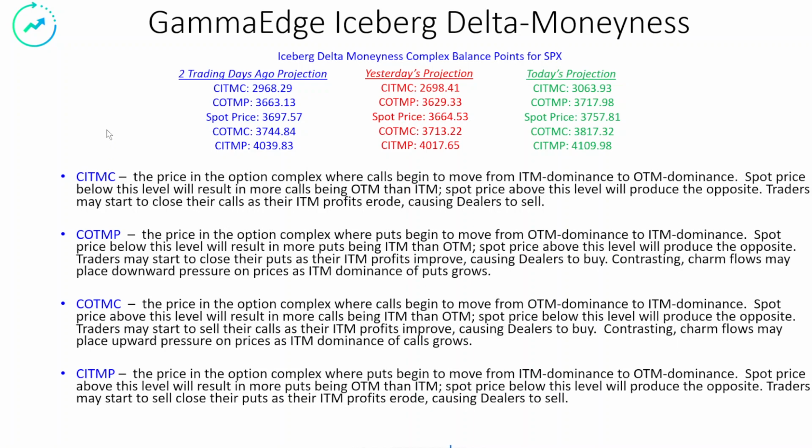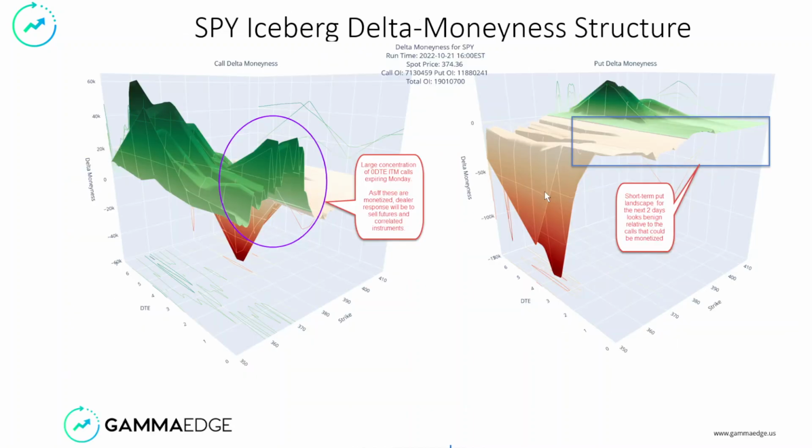Pause your players here, read through the definitions if you're not familiar with this. This is a new construct that we brought in October, and it helps us visualize what's happening in context of the overall strikes and where we think we could get some reversal points throughout the day.